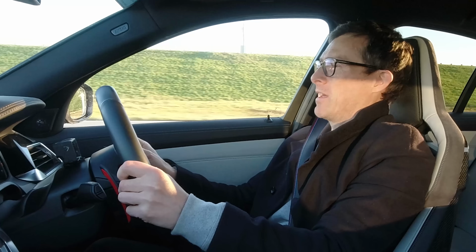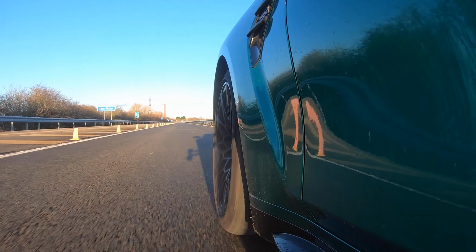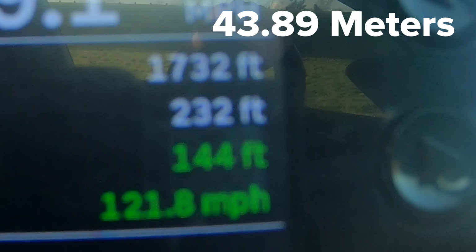Let's do a brake test anyway. Here we go. 70 miles an hour, full emergency stop, and we have got 144 feet. It's all right, let's jump into the M5 and see what that can do.